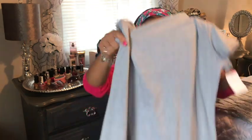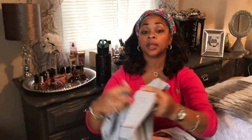It's a long dress shirt. I would probably wear this with some of those leggings that come right below your knees. I'll probably wear that with that. It's short sleeve, so it'll be for spring and summer.